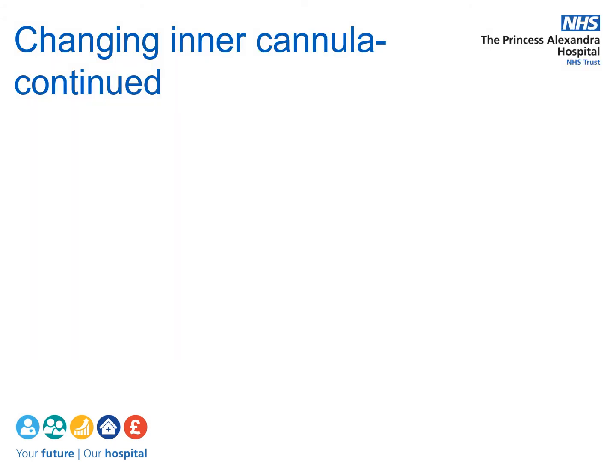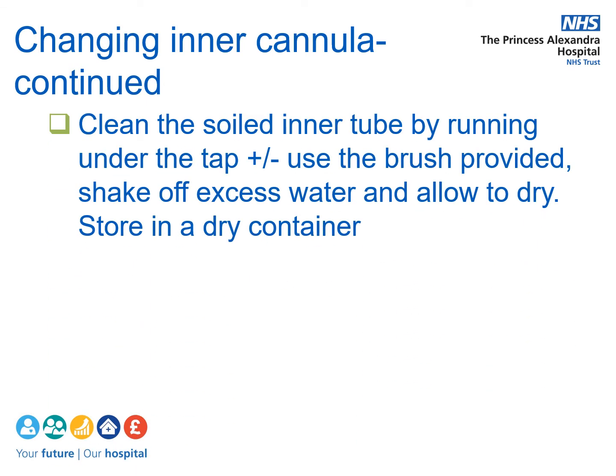So we haven't quite finished changing the inner cannula just yet. What we want to do is clean the soiled inner tube by running it under tap water using a brush. Shake off the excess water and allow it to dry in a container that should be dry. Don't soak them, because still water in hospitals with a bit of mucus in it always attracts microorganisms.